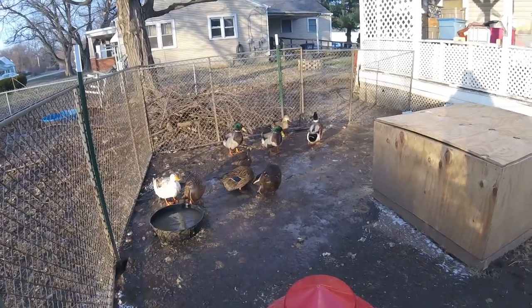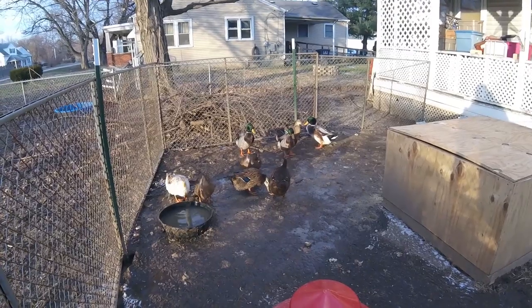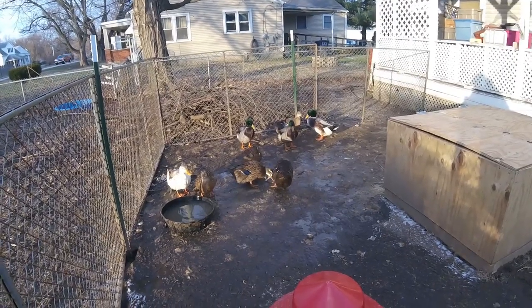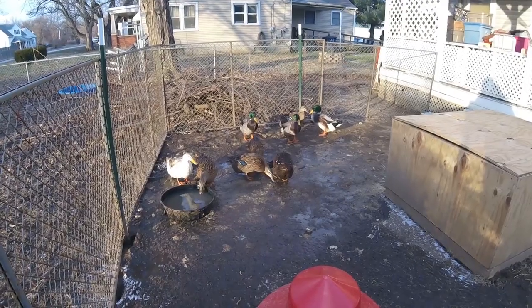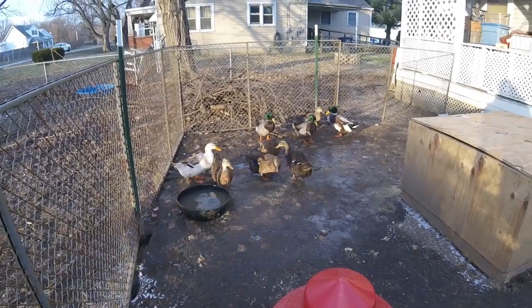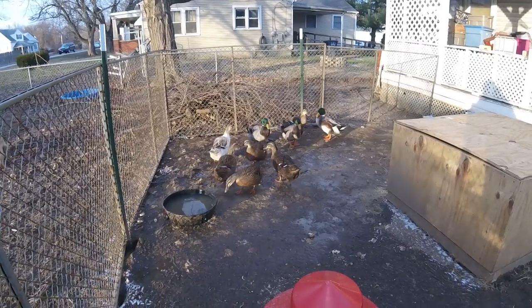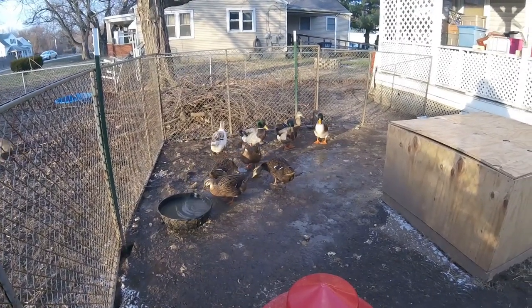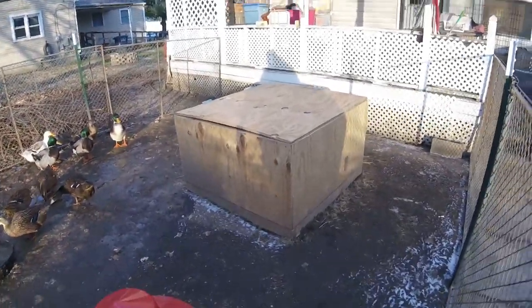Problem is I don't have an incubator. I need to get a good incubator. I bought a cheap one last year and that turned out to be a complete bust. It was a waste of money. I need to get a halfway decent incubator and I'll start hatching out some eggs. I'd love to do that. Soon, let me get my own place and then I'll start doing that. In the meantime, this makes for a nice little duck pen.